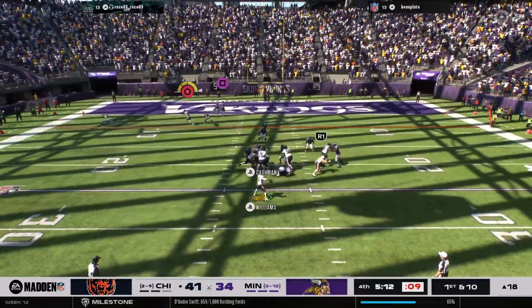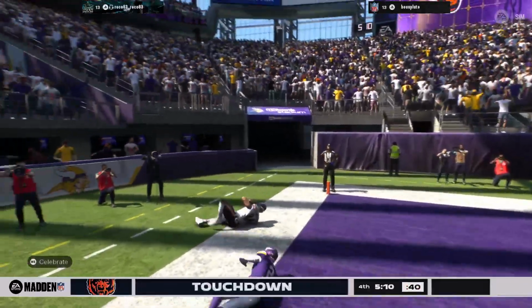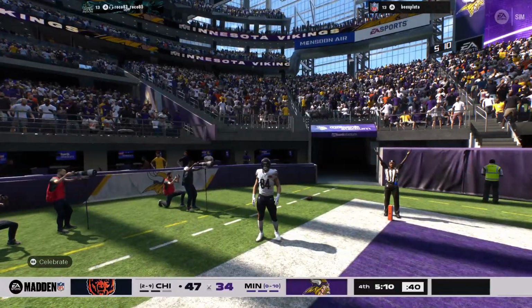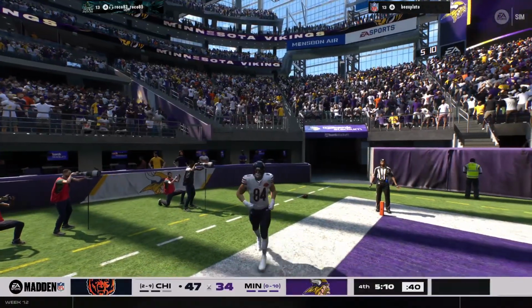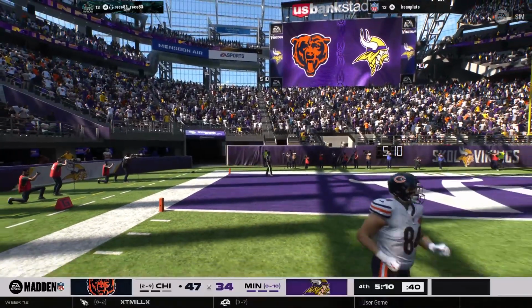On play action, here's Williams. To the left side, he's got his tight end Loveland. And he takes this one in for a Bears touchdown. Colston Loveland from 17 yards out.